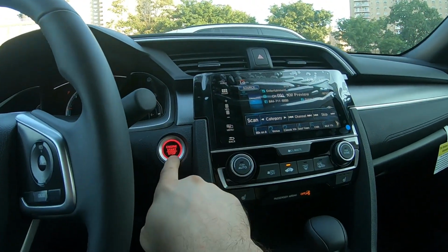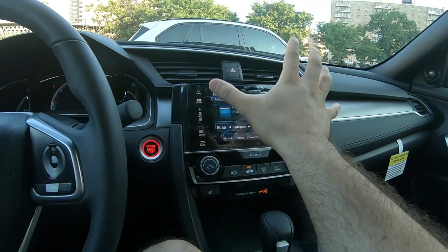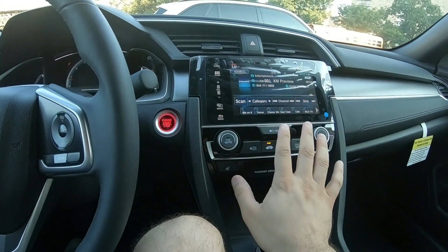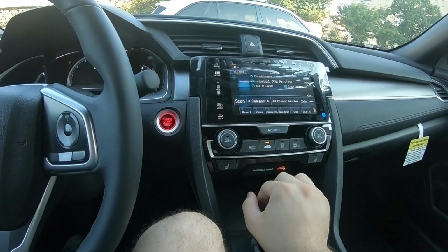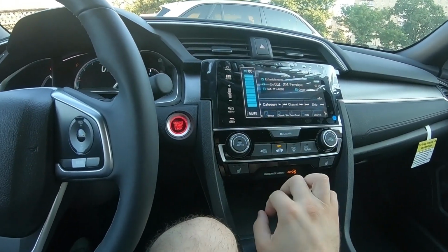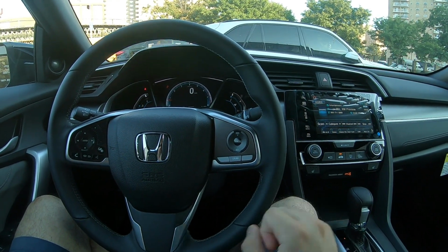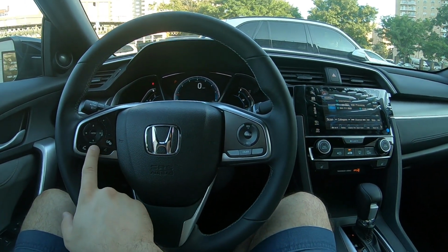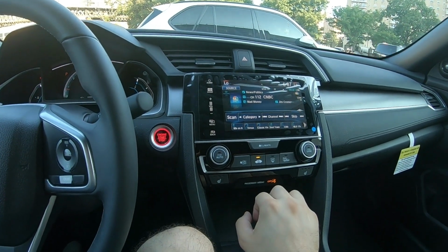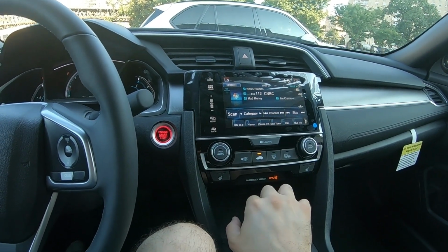The engine start stop button is red. It's really cool. This infotainment, which is kind of a mixed feeling. Not everybody likes it and not everybody hates it. So all the touch controls here, you have to get used to them. You have no buttons for the infotainment except for the steering wheel here. But touch feels okay overall, and I think you can get used to it.